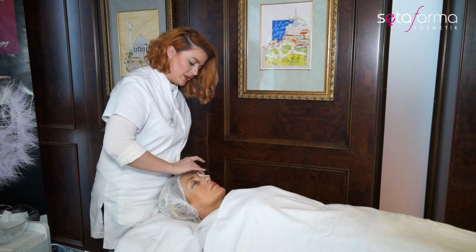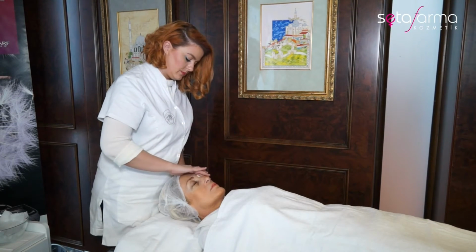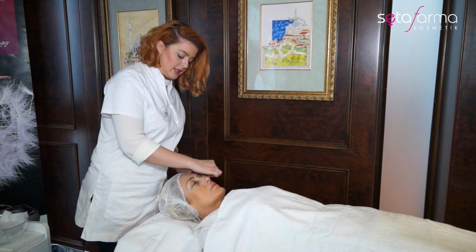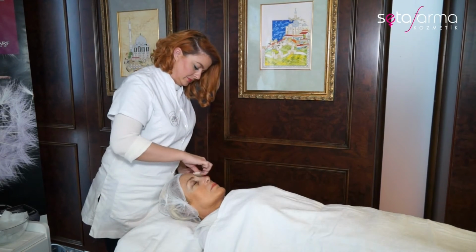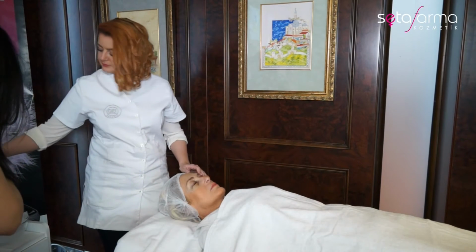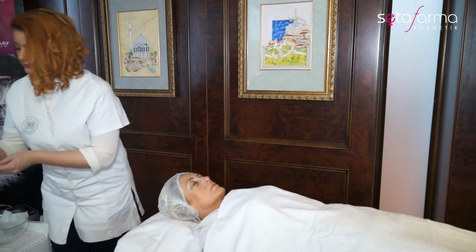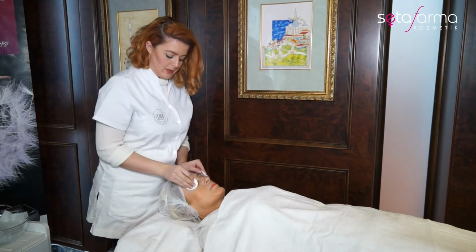First I'm taking off the makeup of the eyes and the lips. And afterwards, because I can use the cleansing cream of Face Perfection in order to give a extra hydration to the skin. And afterwards I'm going to go to the specific products of Procellular.